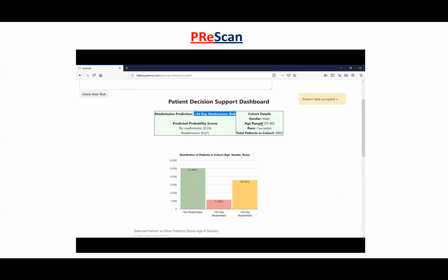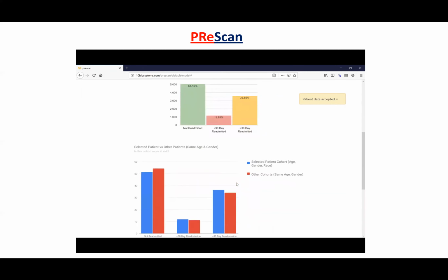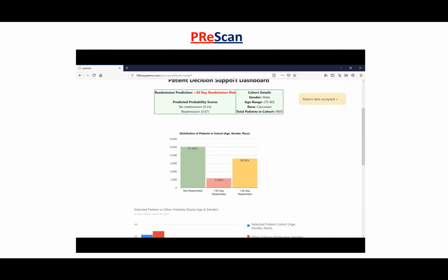To help the physician, I provide two charts with simple statistics. The first chart shows the distribution of readmissions for a 70 to 80-year-old Caucasian male patient. And the second chart shows how this cohort of Caucasian men compares to all other 70 to 80-year-old males. Both charts indicate that this patient has an elevated risk of being readmitted and needs to be carefully treated.